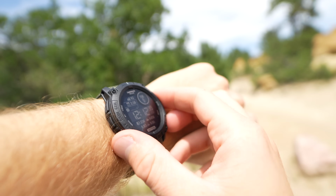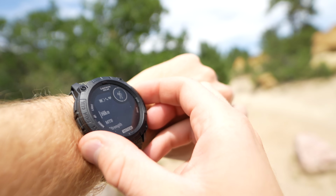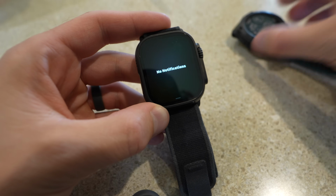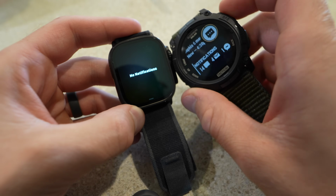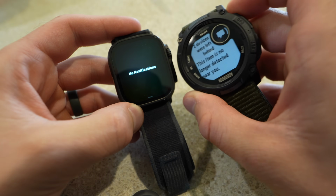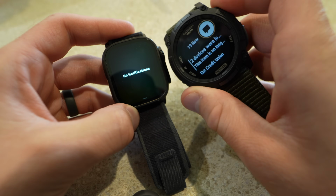And when it comes to smarts, it's no Apple Watch by any means, but it's smart enough. I can get my phone calls and my text messages, and that's really all I care about. I actually like notification management on this watch better than the Apple Watch. With the Apple Watch, the watch only sees the notifications that you allow to come through from the phone, whereas the Garmin has more of a suppressive filter in place at the app level.